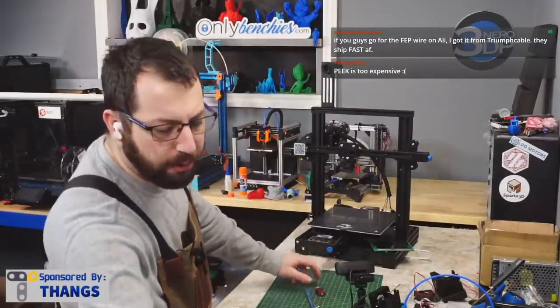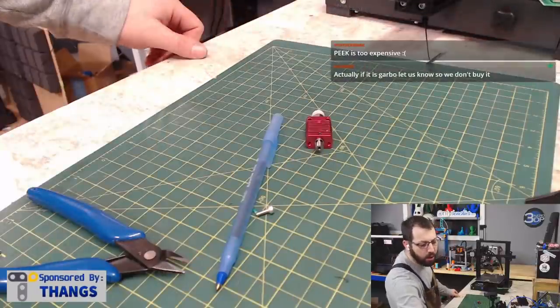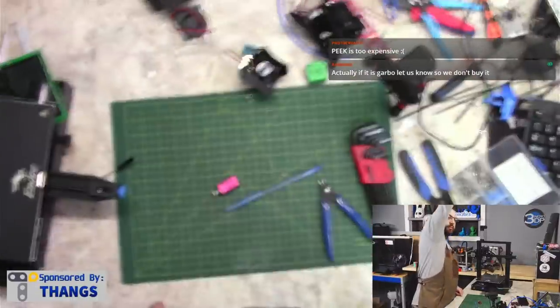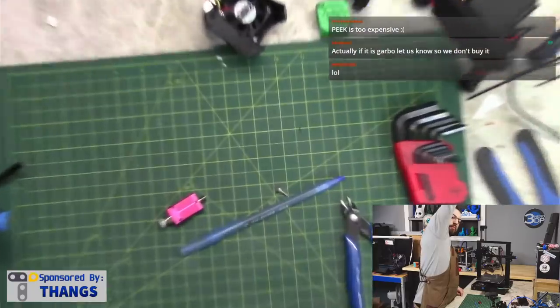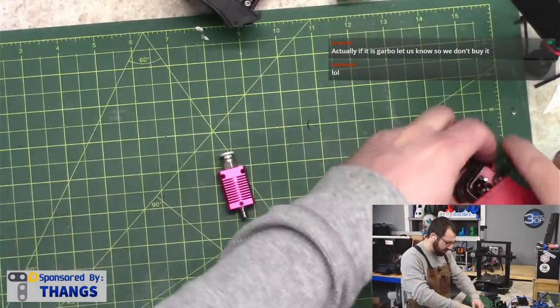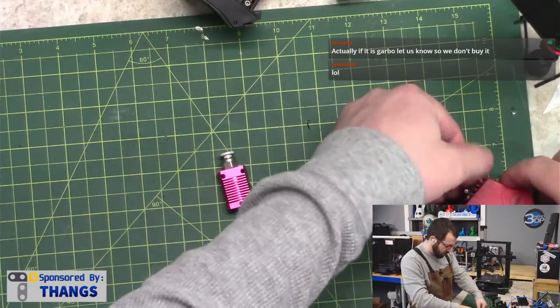So let's see what we got here. Yeah, nope, wrong camera. Right camera. So, this is kind of what I'm thinking. Let me pull this out.